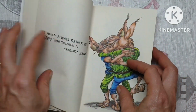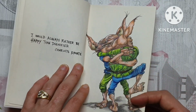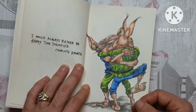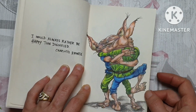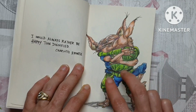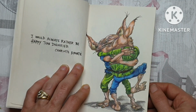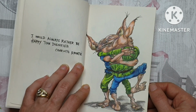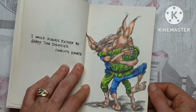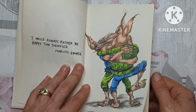So here I have a quote by Charlotte Bronte, and I colored these creatures in, or people or fantasy figures, and what I did is I just kept the same colors and I just swapped them around. I felt like, you know, for all I knew, they could have been best friends playing twinsies, or maybe they were twins and they were just pleased to see each other.